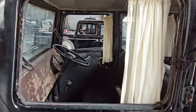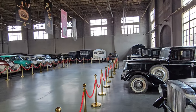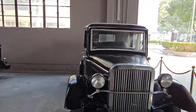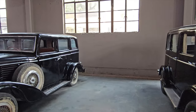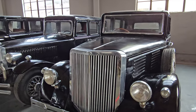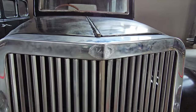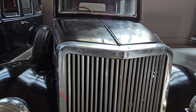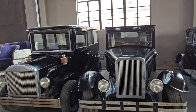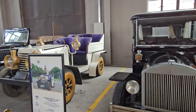I don't know if these cars are roadworthy, but yeah, they have them. So we're just gonna go around and take a look at some of the cars on display. I'm sure they're still in running condition, because they need to run them for the movies. But yeah, these are real vintage cars. What is this brand? It's Morris. And some of them are mini coaches that were used back in the day.